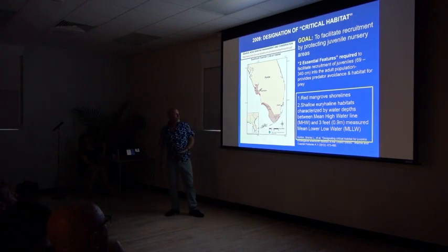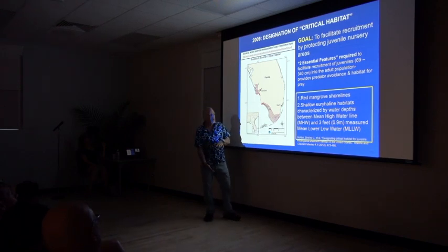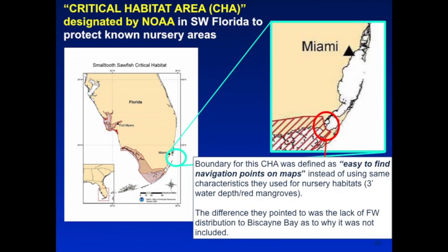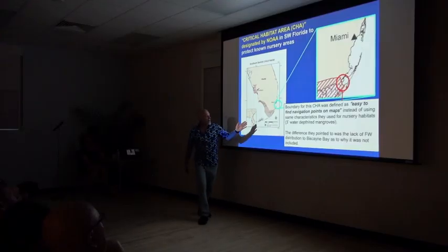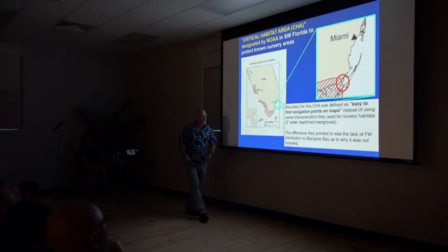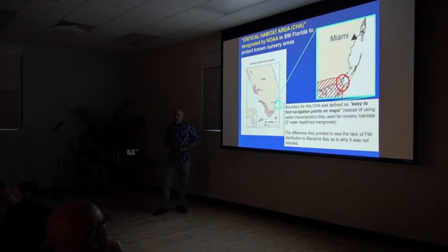Okay? And the two most important characteristics for their juveniles, for nursery areas, are red mangrove shorelines and shallow euryhaline habitats. That means where you have freshwater and saltwater mixing, and that's the important thing, a continuous mixing of freshwater. So the boundary for this critical habitat area is, in fact, the US 1 bridge. And even though the mangrove and the water characteristics are identified on both of these sides, the boundary was drawn here. Okay, and essentially, it was drawn because it was an easy line. It was a navigational point that everyone could know. There weren't any specific reasons other than that.